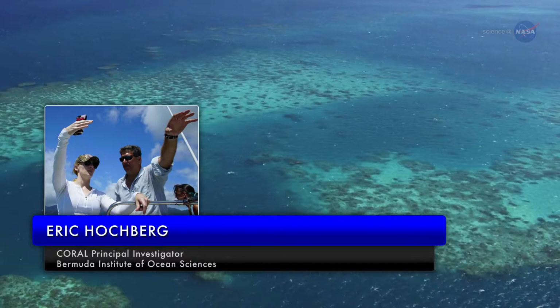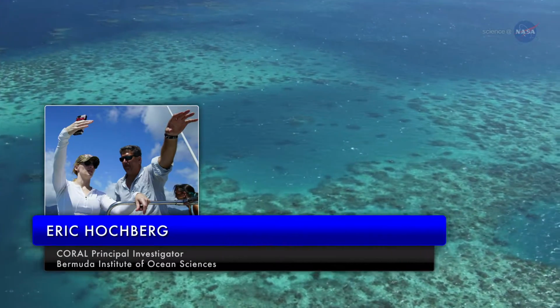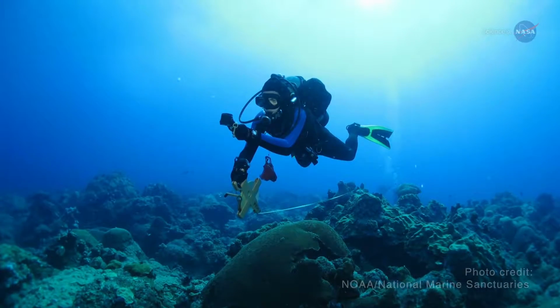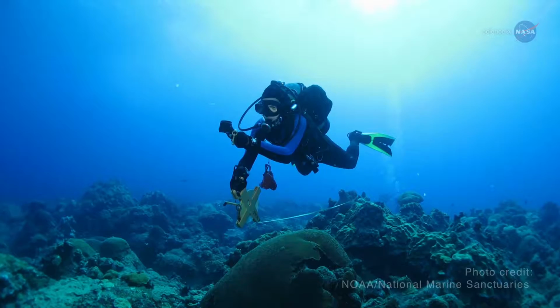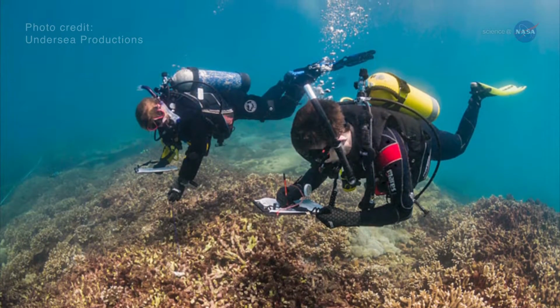Eric Hochberg, associate scientist at the Bermuda Institute of Ocean Sciences and Coral Project principal investigator, says, "Right now, the state-of-the-art for collecting coral reef data is scuba diving with a tape measure. It's analogous to looking at a few trees and then trying to say what the forest is doing."